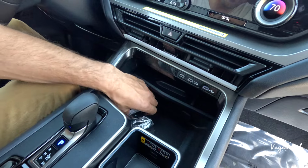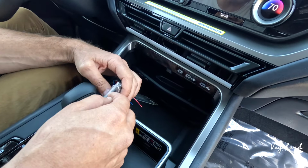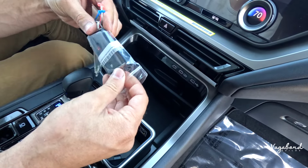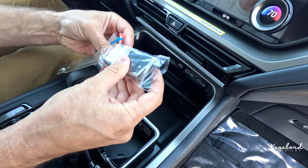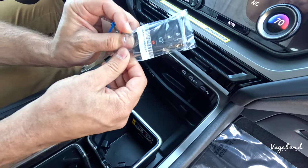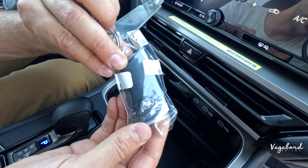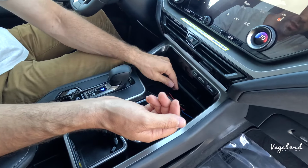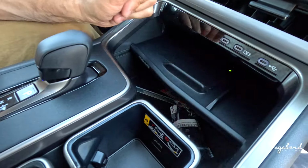With more cubby room, this is what your key is going to look like on the 2024 TX 350, if I could get it out, but of course it's gonna be a pain. Hopefully you guys can kind of see it. So what it looks like, okay? And you have a 12-volt plug-in right under this slide back little shelf here.